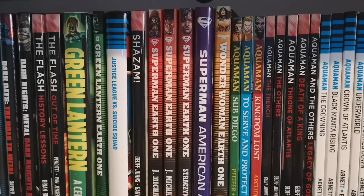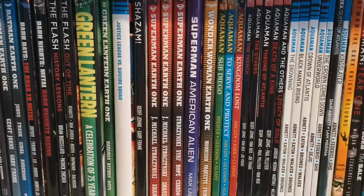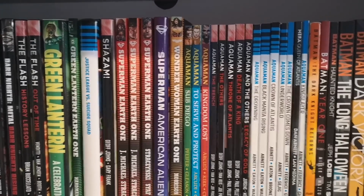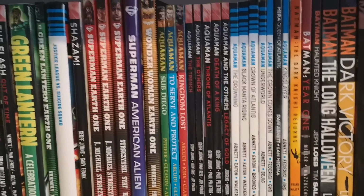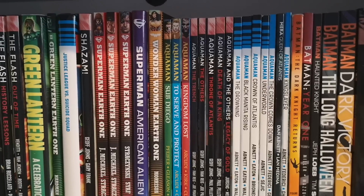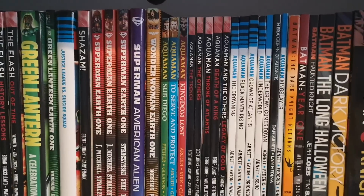We then got volume 1 to 3 of Superman Earth 1 by J. Michael Straczynski, followed by Superman American Alien by Max Landis. And then Grant Morrison's Wonder Woman Earth 1, which I'm not a huge fan of, I have to admit. Into paperbacks from the pre-52, we've got Aquaman, Sub Diego by Will Pfeifer. Writing duties then swap over to John Arcudi for To Serve and Protect and Kingdom Lost.